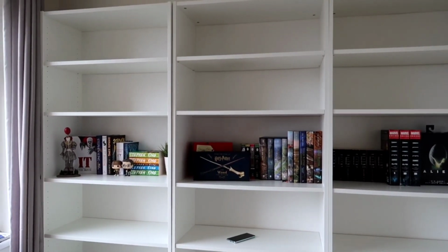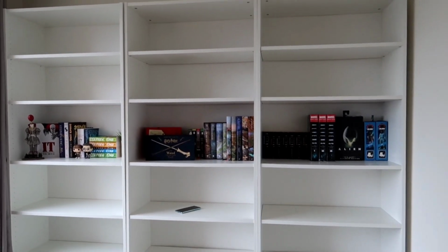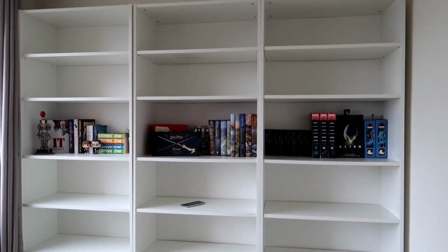I think it's overwhelming having three bookshelves compared to two. It's like, where do I put everything? But what an awesome problem to have.